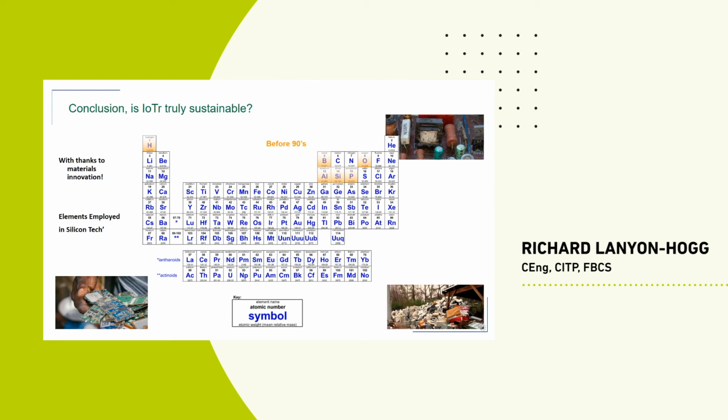We're all familiar with the periodic table of elements. This chart illustrates how over the last 30 years you can see the growth in the silicon technology industry's use of Mother Earth's resources. Before 1990, only 6 elements were employed. From 1990 to 2005, this grew to 14. Now, over half of all Earth's elements are used in materials innovation to satisfy our digital needs.